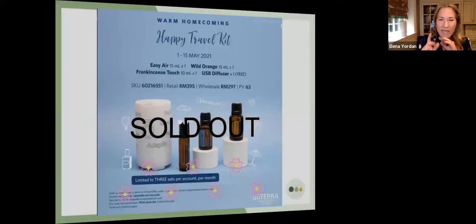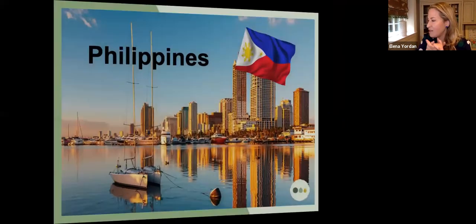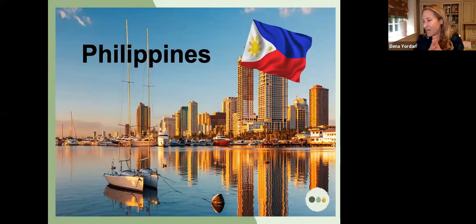Okay. So this one is the one that I think is sold out. Is that correct? The Happy Travel Kit looks like, oh, Sihan says the Happy Travel Kit sold out in 1.5 days. Okay, so I'm not going to tell you too much about this, just to tell you next time a kit comes out, be really fast, because sometimes they just sell out really fast. Let's go on to the, Shuchi says, yes, sold out. Okay, so let's go on to the Philippines.